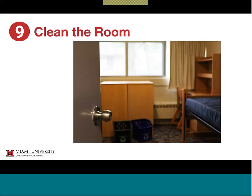Number nine is a favorite of most students. They have to clean their room. Before they leave, their room should be so clean, like broom swept clean. There should also not be any trash in the hallway around their room. Students may borrow brooms, dustpans, and there's plenty of extra trash bags, all from the physical facilities staff in their building. All of that's going to be very accessible to them, and they just have to use it while they're getting ready to go.